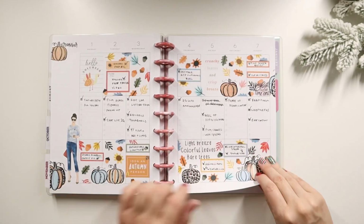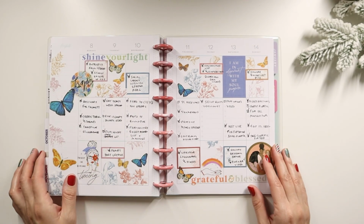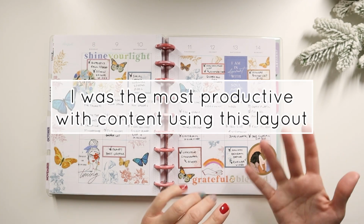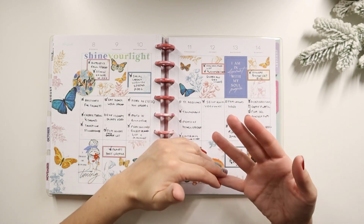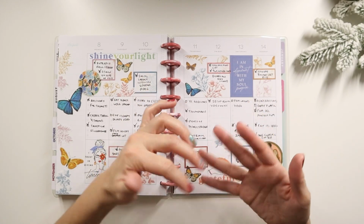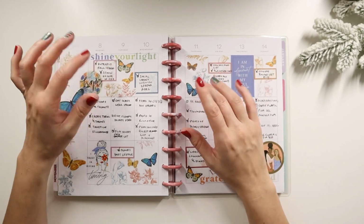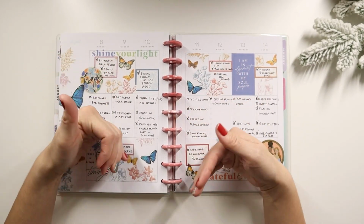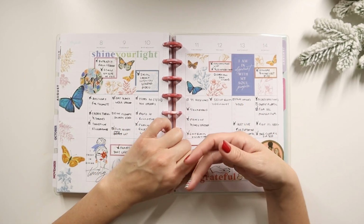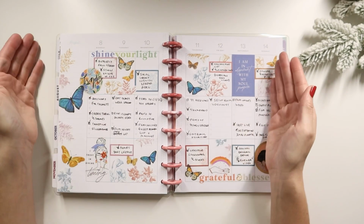Then I did the same for November, and I felt like I was really productive. You could tell I had more videos going on YouTube in November. It's one of the months that I had the most videos, and I'm telling you this because it's important to point out how the planner is actually being resourceful and helping you succeed, versus just being cute with stickers. I love stickers and I love decorating, but I want you to know this helped me bring content for you. November was a really great month for my YouTube channel, and I really feel like finding the right layout helped me get there.